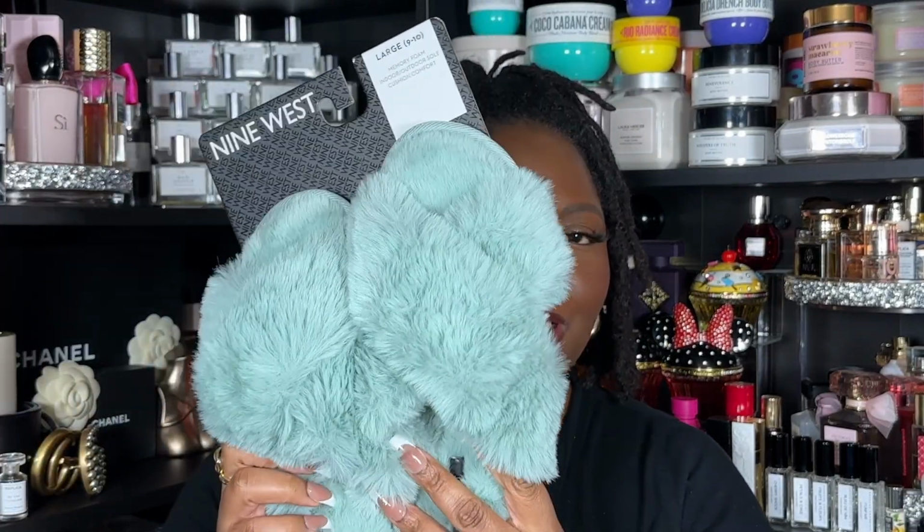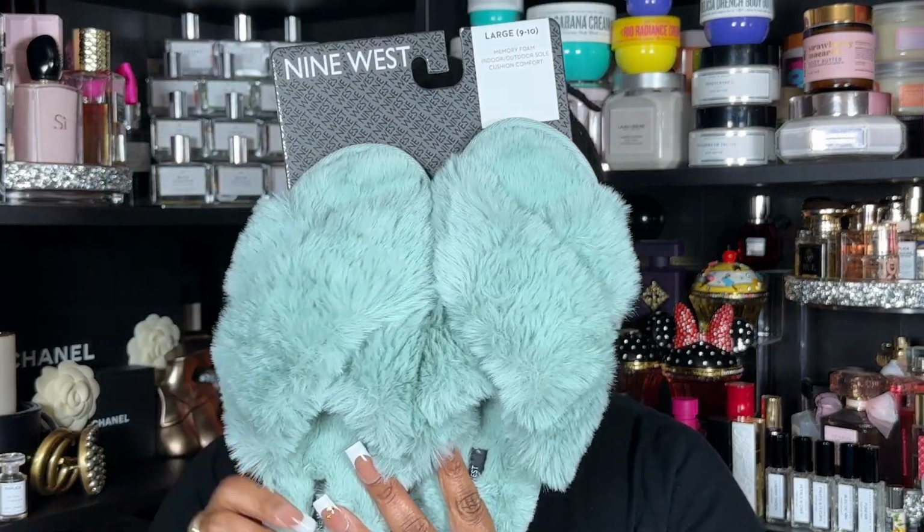They kind of have that green effect, which is probably why I picked them up. But I wouldn't have minded this in like a brown or like a gray, but this is what they had. It was in my size, so how could I not?